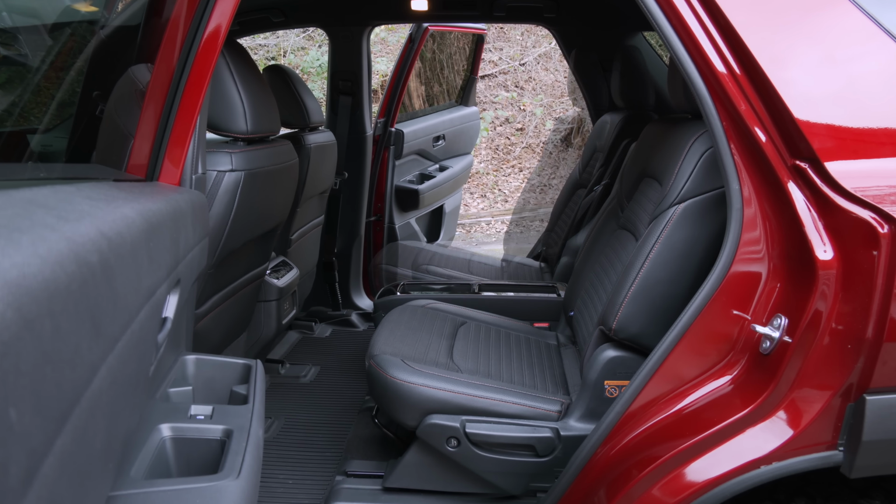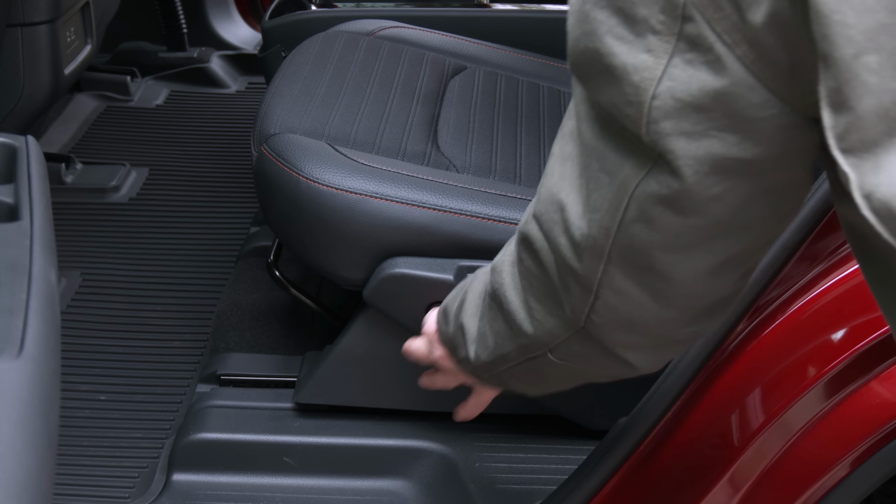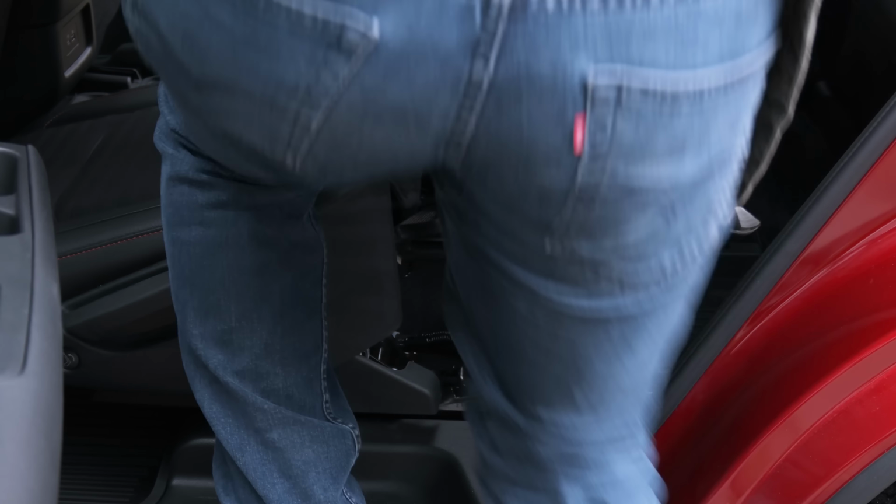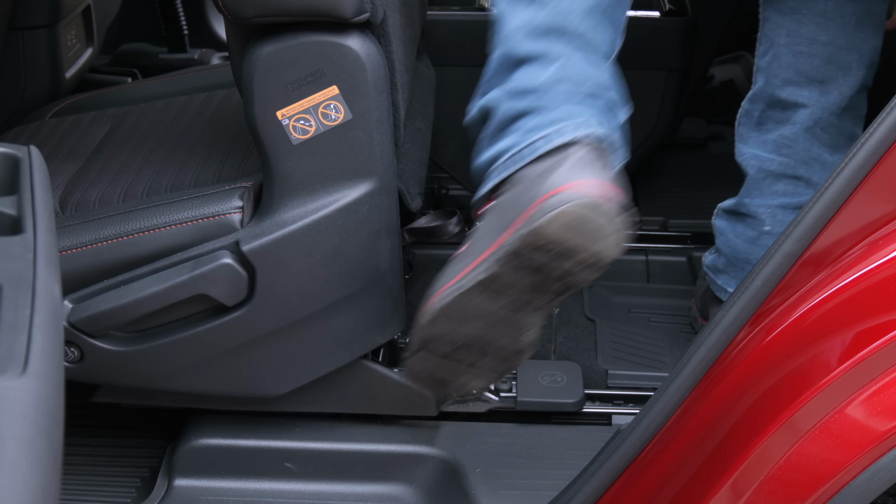To get to the way back, this can be removed easily. And there's a completely flat floor, that helps. But the usual way is more convenient. No need to remove a child seat if there's one installed there, but it is best to remove the kid.